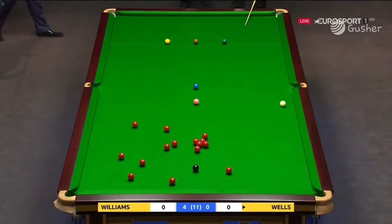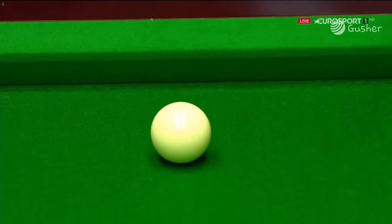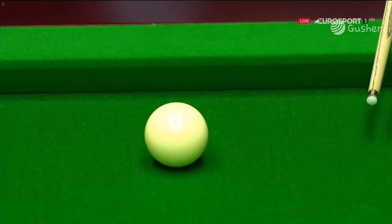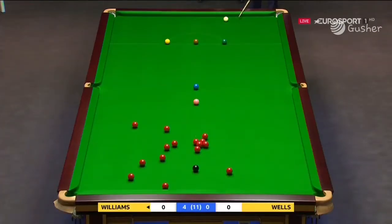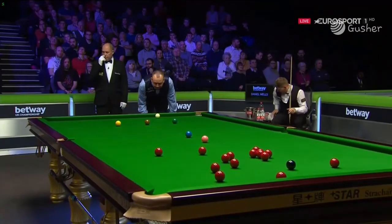Yeah, we saw the highest breaks there, 58, of course, that was in the third frame, which Williams won with that good clearance. Yeah, and another good safety shot. He has played some really good safety, Daniel Wells, and nothing to show for it as yet.